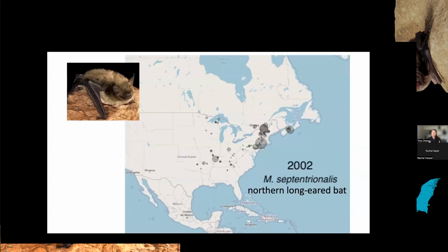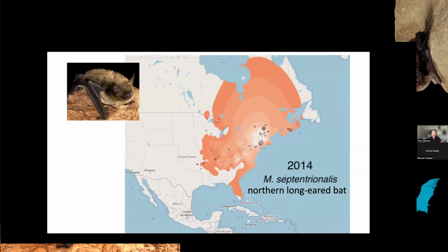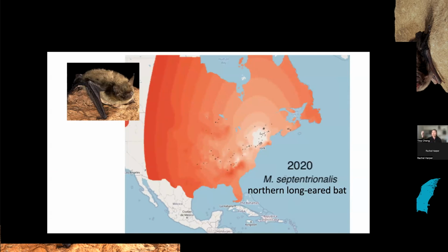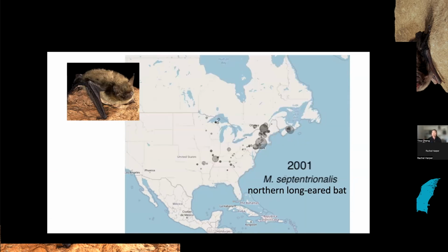So this animation that I'm showing you right now, starting in 2000, is actually showing you those sites of northern long-eared bats where the size of the point is relative to the size of the population. And what you see here spreading right now is the disease wave of white nose syndrome, starting in upstate New York in 2006 and spreading throughout the continent, and still spreading actually currently every winter.